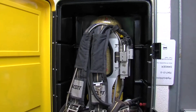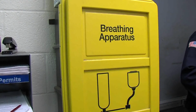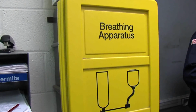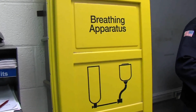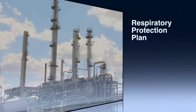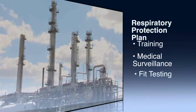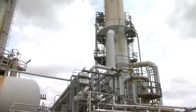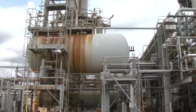Respirators may be used either as protective safety equipment or for emergencies. Therefore, all employees should recognize that respirators are stored in clean, sanitary, and convenient locations and are inspected on a regular basis. Contractor employees required to wear a respirator must be covered by a respiratory protection plan, which includes training, medical surveillance, and fit testing. Contractors are responsible for providing all of their own personal protective equipment, except in the ALKI unit, which will be discussed later in this video.